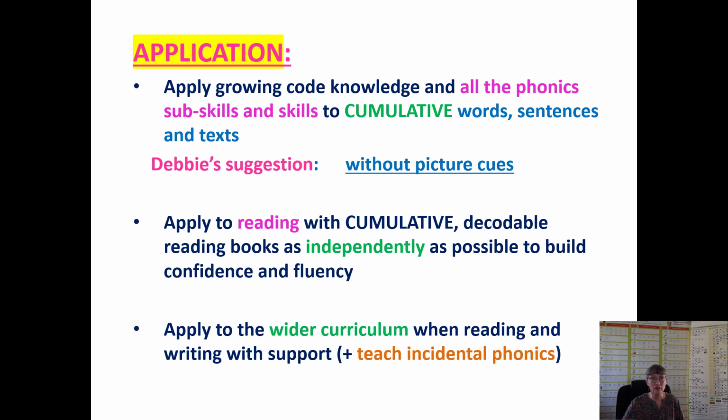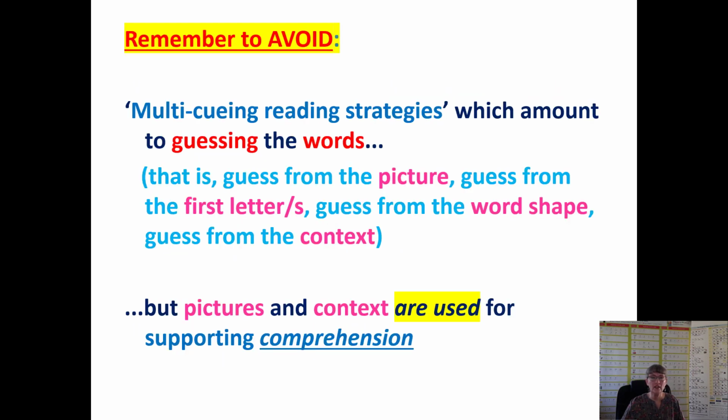Then the application begins to be across the wider curriculum when reading and writing with support, and the teacher can teach phonics incidentally as required. Now, all of those teaching principles are in the context of avoiding multi-cueing reading strategies, which amount to guessing the words. So if you remember, that is guessing from the picture, guessing from the first letters, guessing from the word shape, guessing from the context.